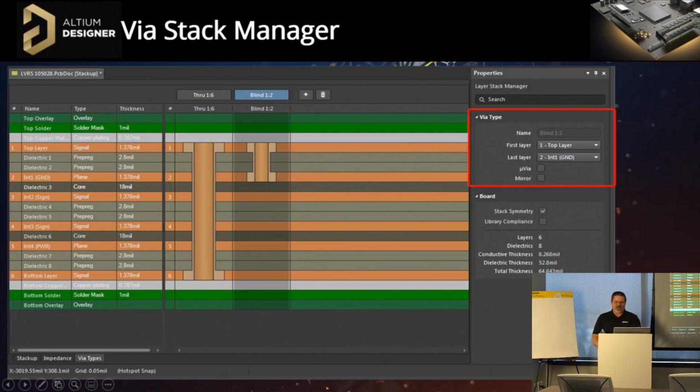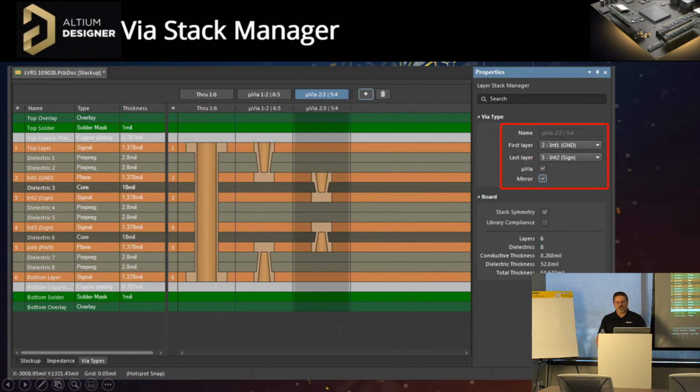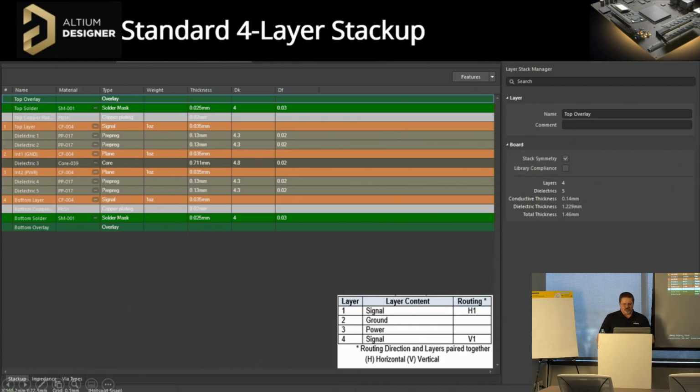In that, you can also identify the layers that you want to go between. This is going between 1 and 2. And then also what type of via it is, whether it's a through hole or a micro via. And then whether it's mirrored or not, you can also select other buried vias. It's that simple. You just keep adding them on there. It's very, very efficient. So let me give you a standard stack up for a design.